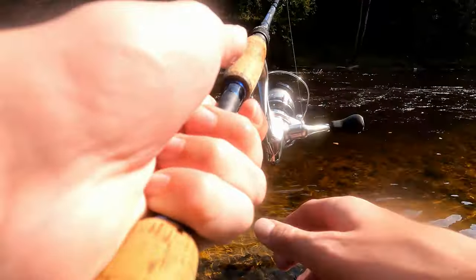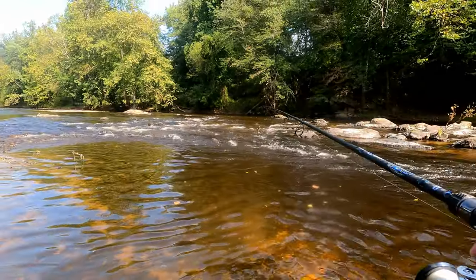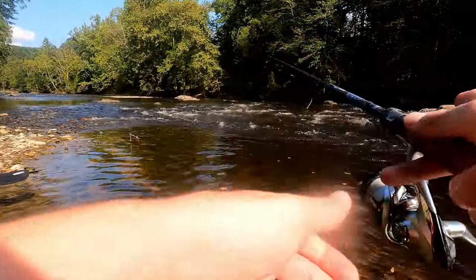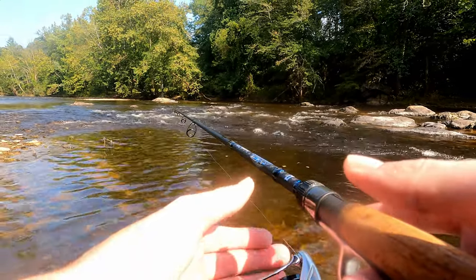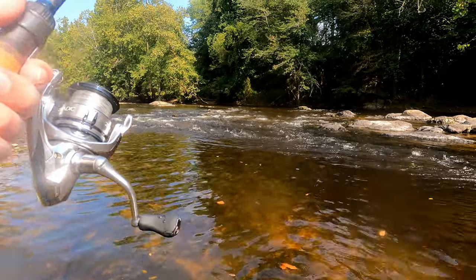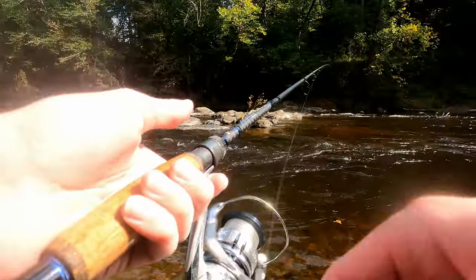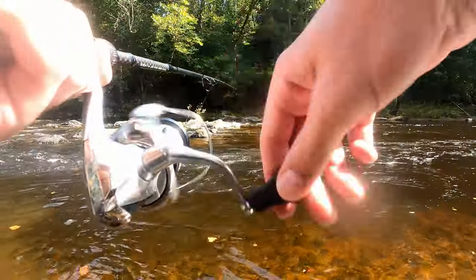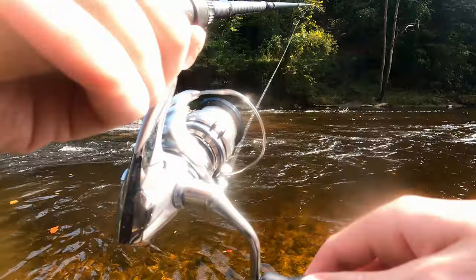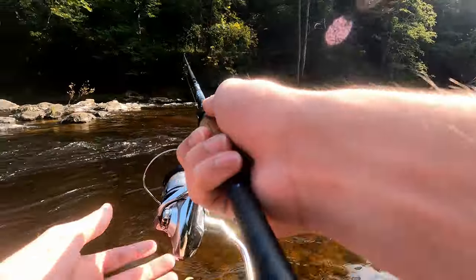This spot looks pretty much unrecognizable. It's actually kind of crazy, but we're gonna try to see if there's any fish right there. I doubt it. It like took this whole bank away pretty much. It's kind of wild. Current's definitely a little bit stronger now than what it was. Kind of more funneled.